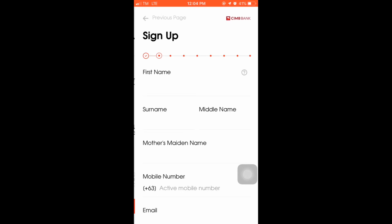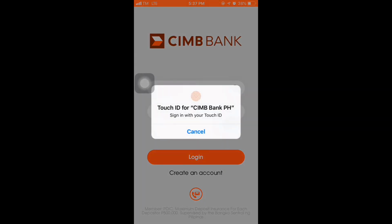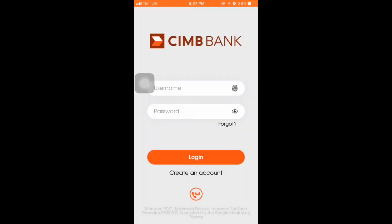So what I have actually uploaded is my passport, and then they will have to verify those details, and it will just take, I think, a few minutes for your account to be verified, and then you will be able to log into your online account. Once your account is fully created, you can now log in with your username and password, or you can also log in using your Touch ID once you have successfully set this up.